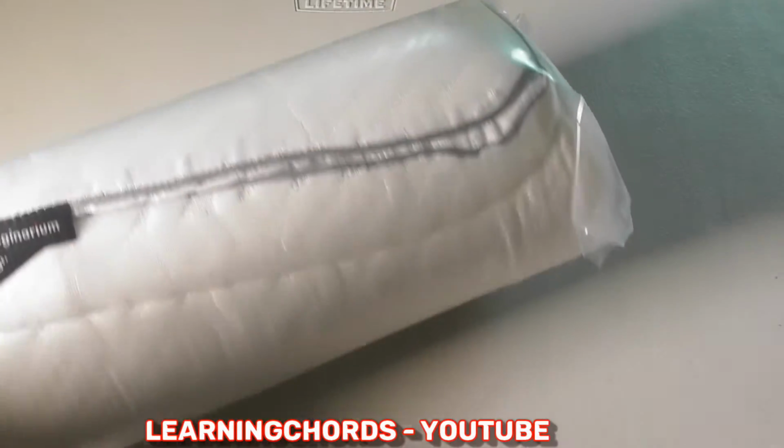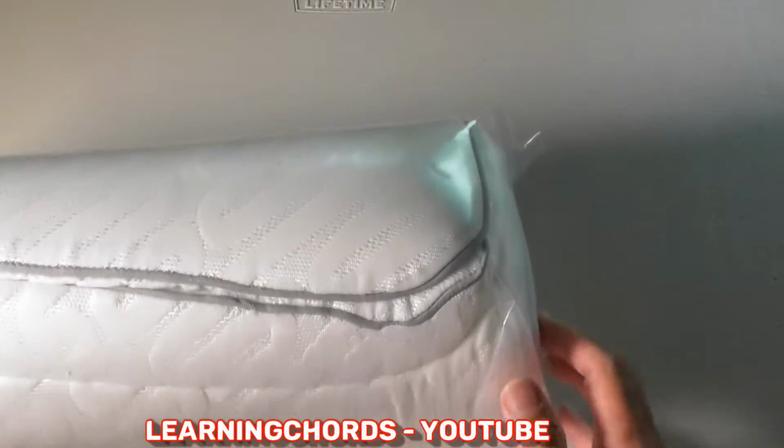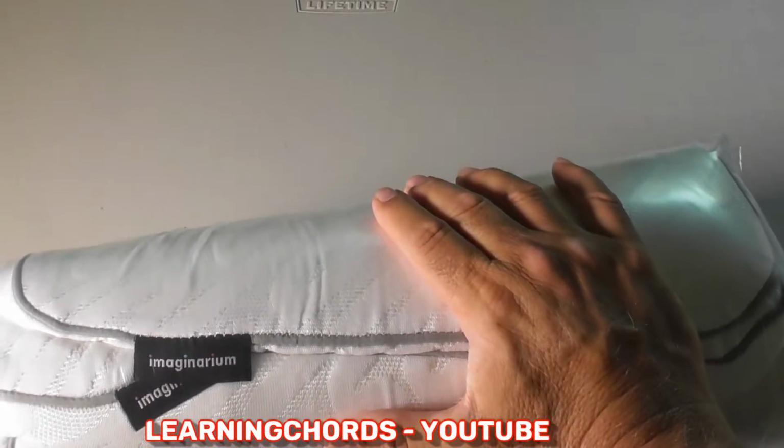So there it is. Can you believe that? There are 2 queen-size pillows in here. I have no idea how this is possible. A lot of times I do a video review and I look at something and I say, this is just not for me, and I take it right back. This, it's not that expensive. I need a pillow. I haven't had a pillow in years, and I need a pillow.